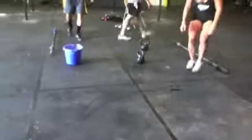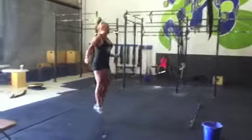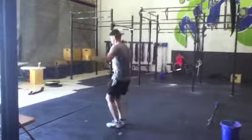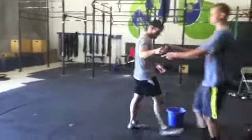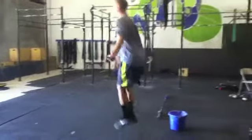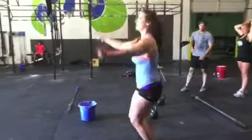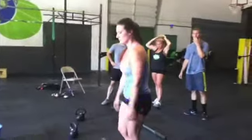This is gonna be 50 double unders per person. So someone start us off on the double unders. You can choose whatever order you want. So Casey's gone, now Mike's gonna go. Okay, that's good. Now Brian's gonna jump in here. Again, you can go in any order you want. All right, and say he's done. And now Megan's gonna come in, do her 50 double unders. Okay, and we'll say she's completed that, and that will be the time score for the workout.